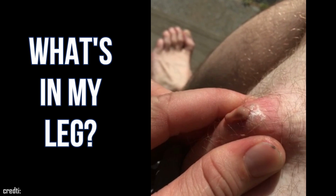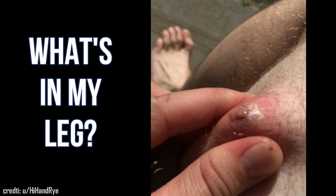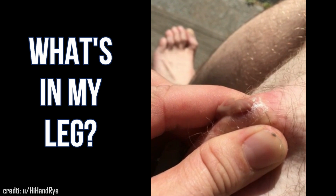Good medical morning. Before we get started, can you identify what's on this man's leg? Stick around because we'll come back to it in a moment.